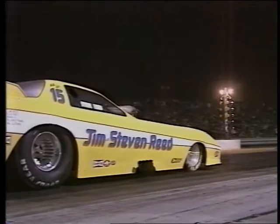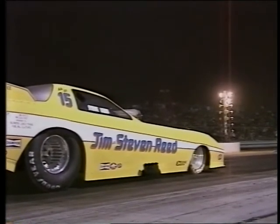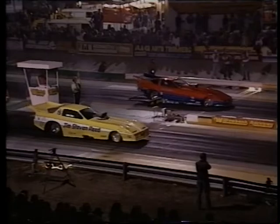Up come the revs. They build the revs before they go in and bring on the actual stage line. Reed's in. In comes Baker. They're gone, and identical reaction times. Baker out in front. Here comes Reed. Who's there? Reed just gets there. Oh, so close. And a time of 6 minutes 6.42 seconds, 217.92 miles an hour.